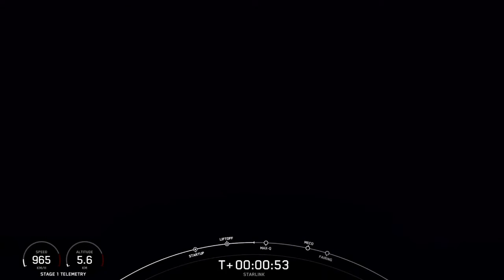Right now, we're currently throttling down the engines in preparation for max Q. That is the period of maximum aerodynamic pressure, where we'll experience the largest structural load on the vehicle during ascent. So slowing the vehicle down helps during this period.